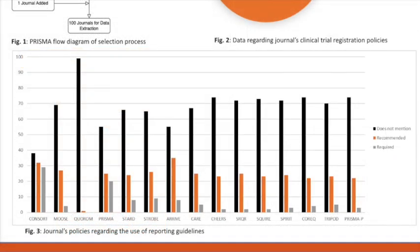So for our results, of the top 100 pulmonary and respiratory medicine journals, approximately 60% required clinical trial registration. EQUATOR was mentioned in 30% of included journals. The most frequently required guidelines were CONSORT at 29% and PRISMA at 20%. And the least mentioned reporting guidelines were QUOROM at 99%, so only one journal that was studied even mentioned it. And PRISMA-P was at 75%, COREQ at 74%, and CHEERS at 74%.